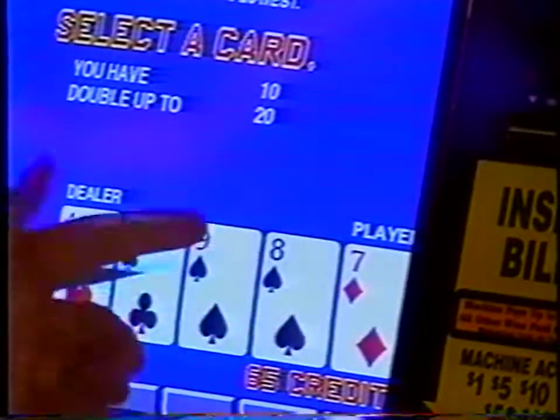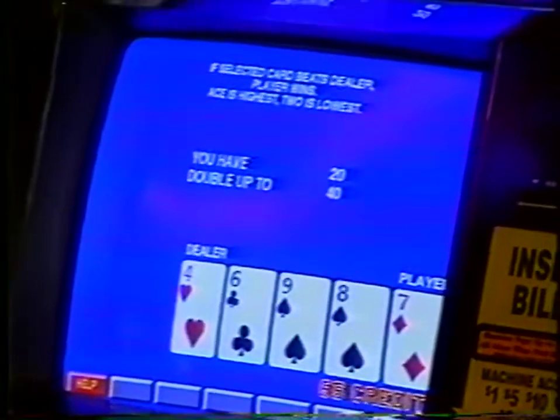I'll hold this card on the end. A seven. I won. Cash out that money. I'd love to be a winner.